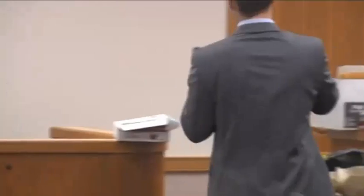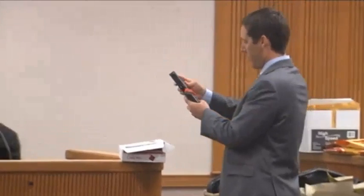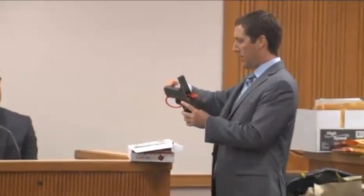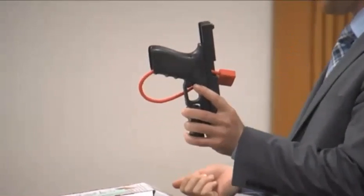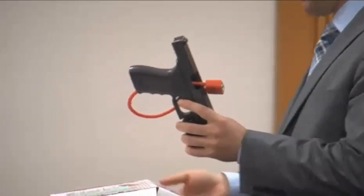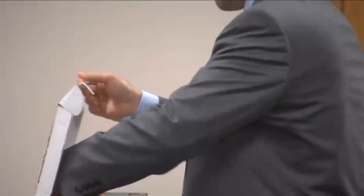So, is there any type of switch that says safety on any of these Glock models? No, that is the only external safety you would see on both of these pistols.